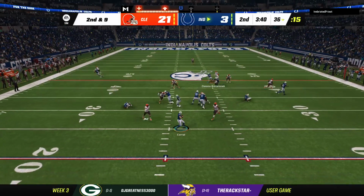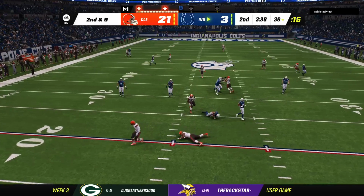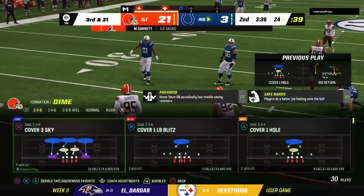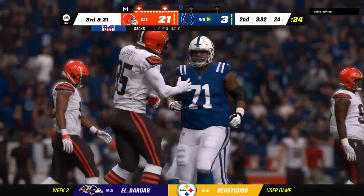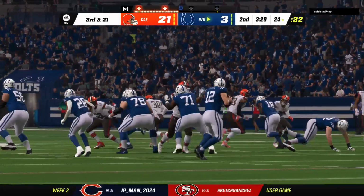Corral looking to pass, 2nd down. And he's taken down. This will be a Brown sack. Brought down by multiple defenders, and it's a loss of 12. He is proving his worth defensively.